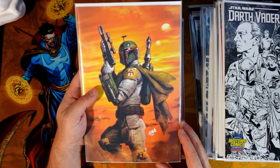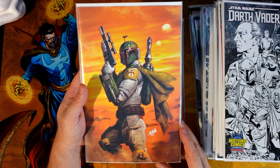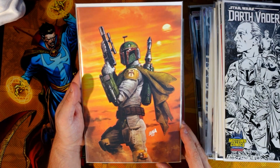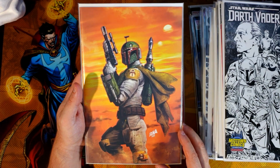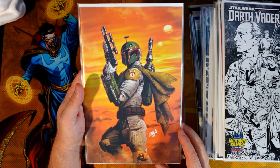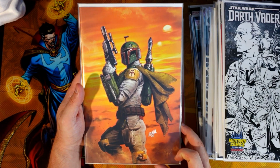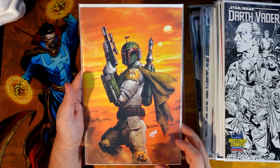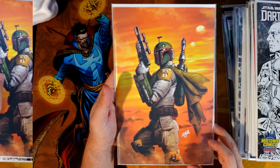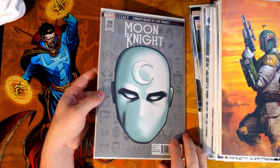Okay, so turning back, this is War of the Bounty Hunters. This is Alpha. This is number 1. This is the David Nakayama Virgin cover. This, I believe, was very limited. I think it was 500 or 1,000 copies. There were some that were being autographed that he would actually initial and number on the cover, but this one is just the Virgin cover. Really nice. I think this was a Reed Pop. I know it was a convention exclusive. Again, try until you succeed.